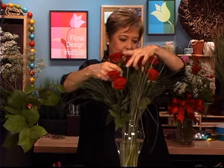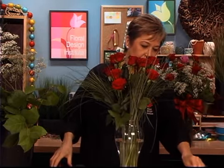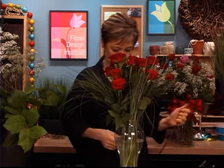Then pull them apart slightly. So just fussing, not too much. You don't want to overthink it. It's a very casual approach. Then last, taking just a little bit of the pussy willow, giving it a cut, and adding value by adding height and size right down through the center.